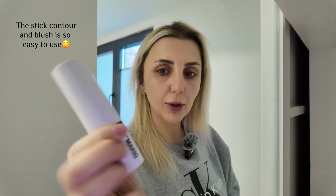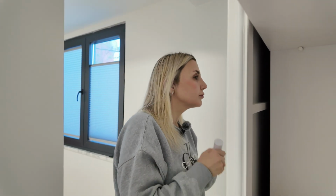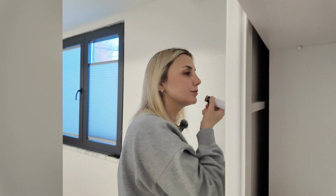Okay, so the next one is our blush, which is again by Mario. I love this. The stick ones are so easy. Mine is called Soft Peach. Then I do like this. Quick. And now I'll put my white eyeliner.